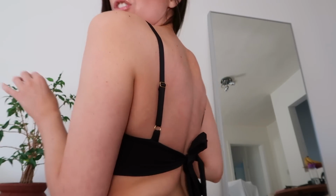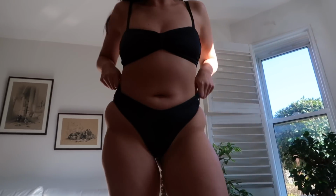But I think the bow detail at the back is just so elegant, isn't it? It's so timeless. I'm just trying to find the best angle for you. I'm going to go to my bedroom because the light is much better in there. There we go, we can see it a bit better now.